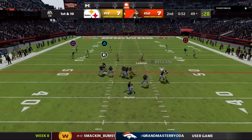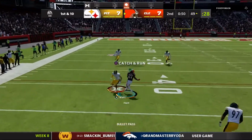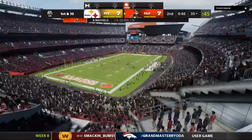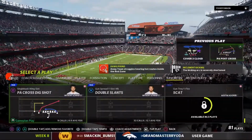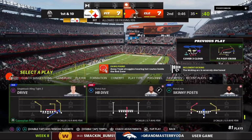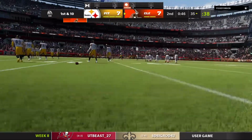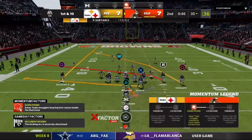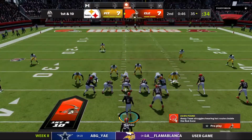Mayfield on play action. Swings this out for Hunt, and he's got this down to the 35. Now the Browns will use the first of their 3 timeouts as the clock stops here with 46 seconds remaining in the first half. Ball up to the 35 now as they come up on 1st and 10.